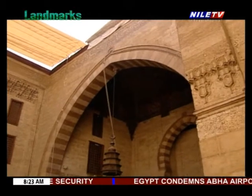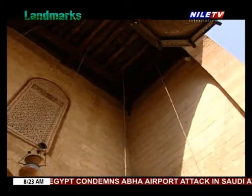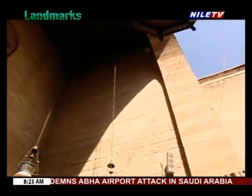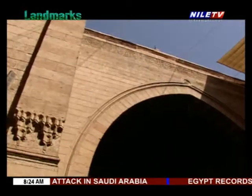The school has 4 opened windows overlooking the Iwan of the Qibla. Above those 4 opened windows, there is a group of upper openings in the wall.